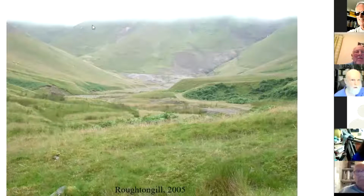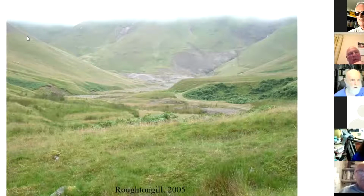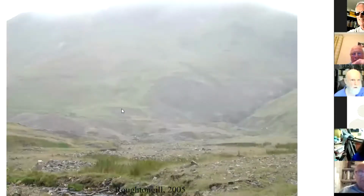And around the top, this side is Barstow's Trench up on higher Roughton Gill, Mexico Mine, Todd Gill, and Mexico, all in this area around this side. The main dumps at Roughton Gill are all these. You see, it's a bit of a misty day up there on this day. I think it was July 2005.